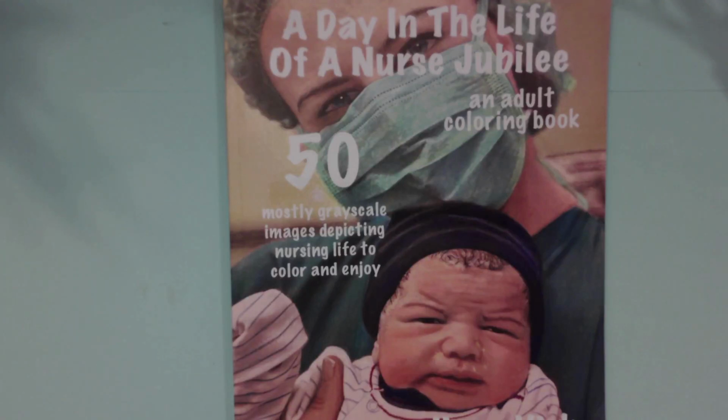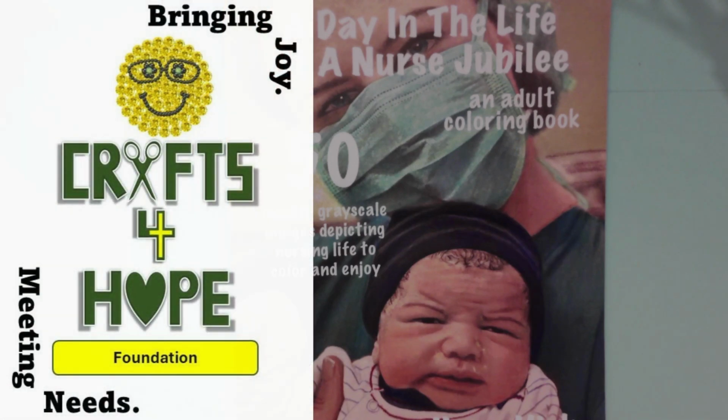So I took my volunteering and my Hope for Hats and got inspired to start Crafts for Hope. Crafts for Hope is where I go into people's homes, places of business, or institutions and do some kind of craft with them. And then I ask them, do they need anything? And they tell me what they need, and I try to make it happen. This is what Crafts for Hope is about.